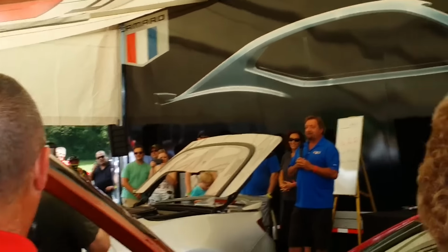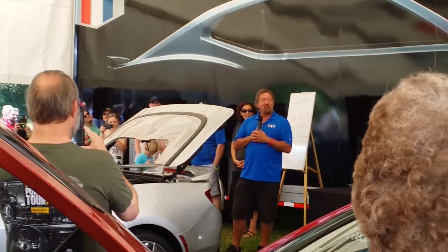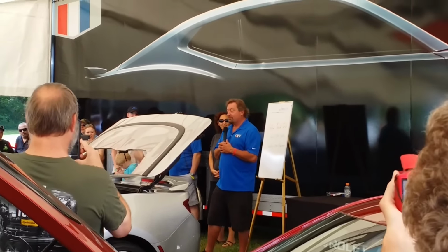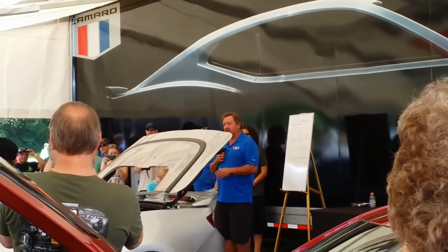High wing spoiler. Let's start the car. Alright, I told you the LT1 sounds awesome, so you'll get a chance to hear it.